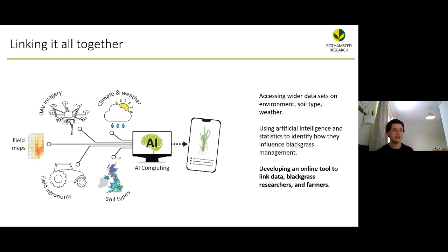So finally then, to bring this all together, we're starting to work also with bigger companies like IBM, which is giving us access to a much wider range of environmental data sets, things like soil types, climate data, weather and weather forecasts. And these are the things which might influence blackgrass populations too. So we're using their artificial intelligence and computing power to try to help identify how these different environmental data sets cause changes in blackgrass populations, as well as to help us with the development of those new approaches for blackgrass detection that I previously mentioned.